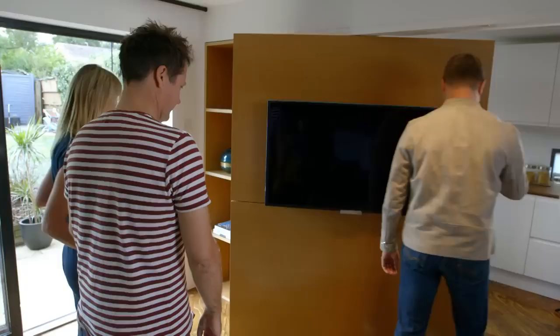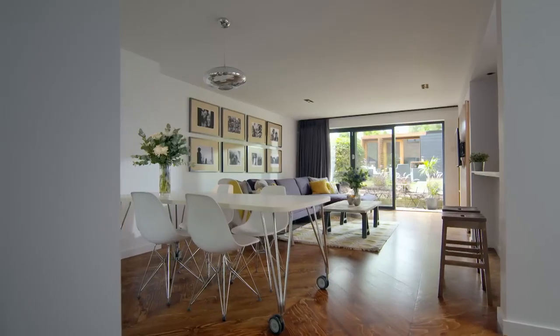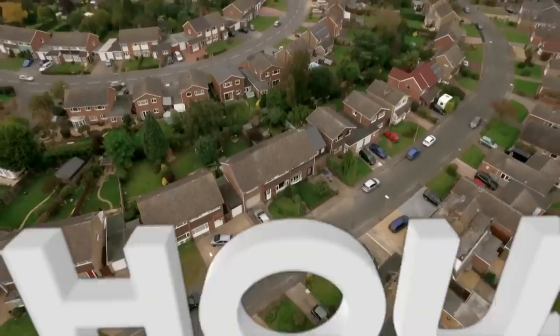I actually can't believe that we live in a house like this. It's fulfilled our dreams, really. And has the power to transform not just buildings, but lives. It's gone from dark to something wonderful. It's so different. It's as if someone's lifted our house out and put a new one in its place.